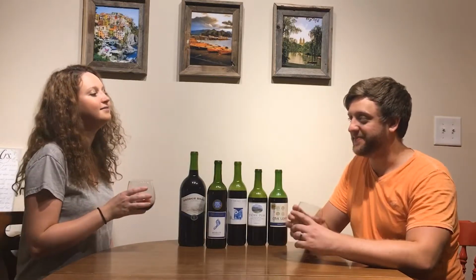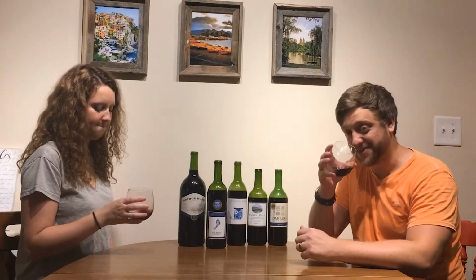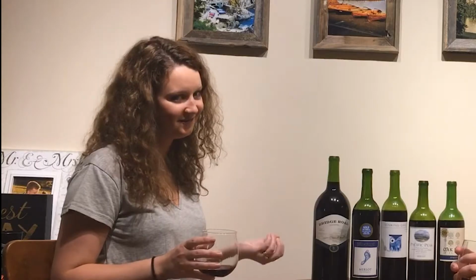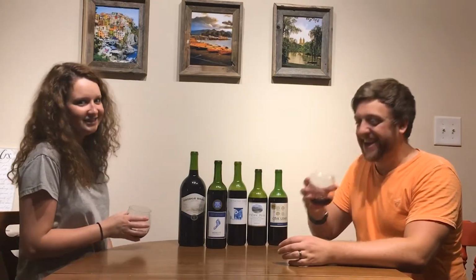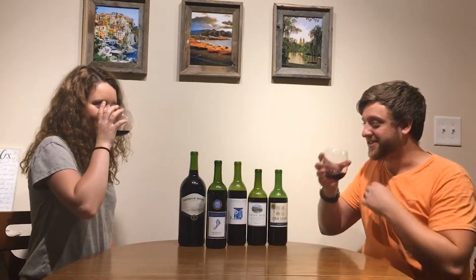Oh, this one smells good. It smells much better than the Winking Owl. Well, they say that you should breathe it in through your mouth and let your tongue smell it as well. Just trying to bring some education to all of this. This one smells good. Let's try it.